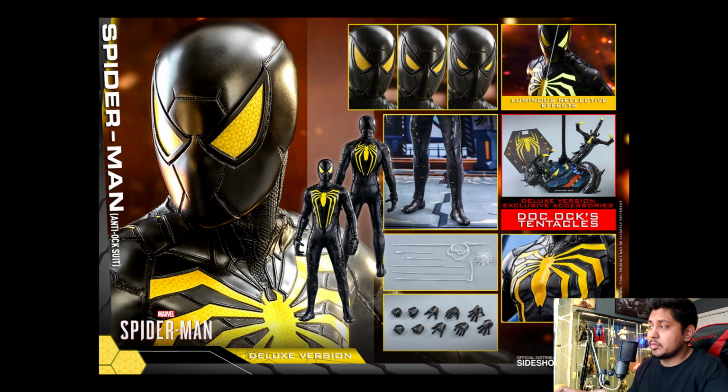You can be able to see him, but it comes with an array of hands. Of course, you get all the Spidey looking hands, you get all the webs, and you get all the nice design. The suit looks armored. I mean, it does look armored.